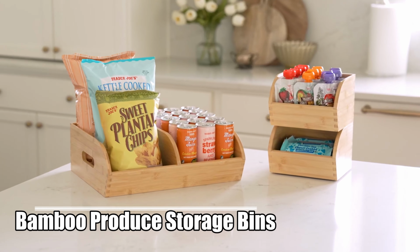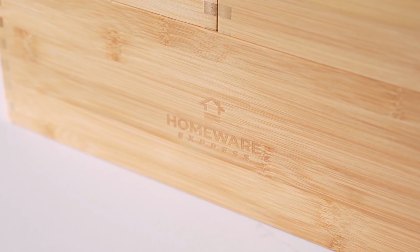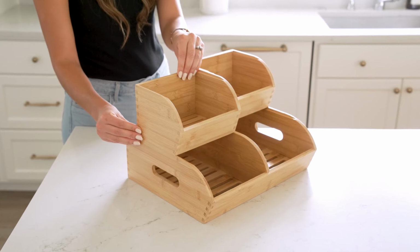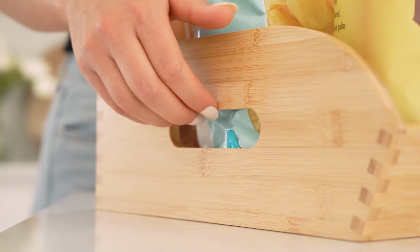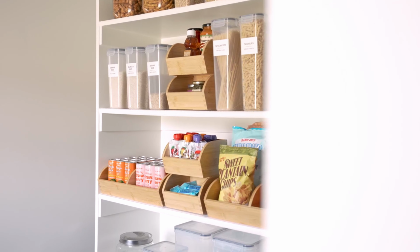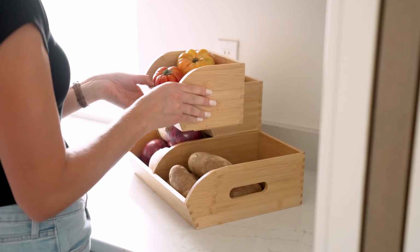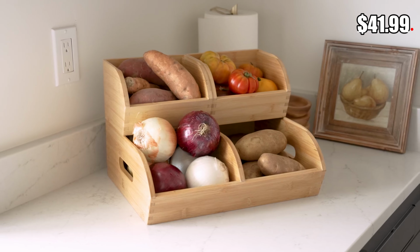Fresh produce lasts longer when it has room to breathe, and these bamboo bins create that perfect environment. Ventilated slits keep potatoes, onions, and fruit from trapping moisture, while the smooth, stackable design frees valuable counter and pantry space. The large bin pairs with 2 smaller ones, giving you a flexible setup for snacks, pods, bread, or everyday essentials. Each piece has built-in handles that make lifting easy, even when they're full. Their natural finish brings warmth to any kitchen and adds order without feeling bulky. And this blend of style and function comes for just $41.99.